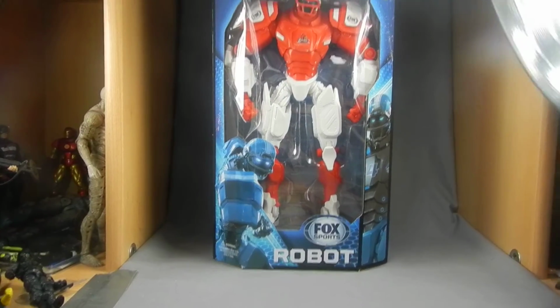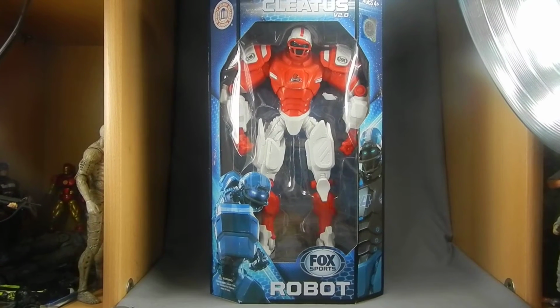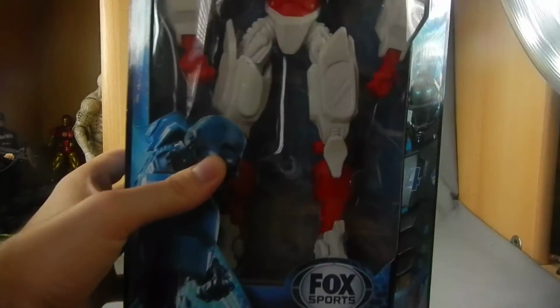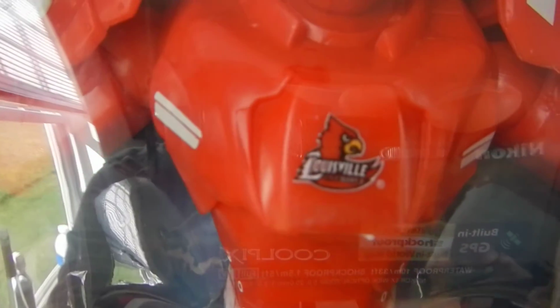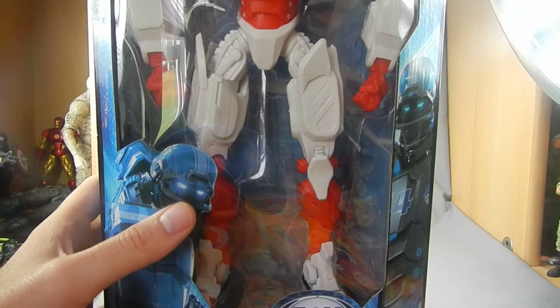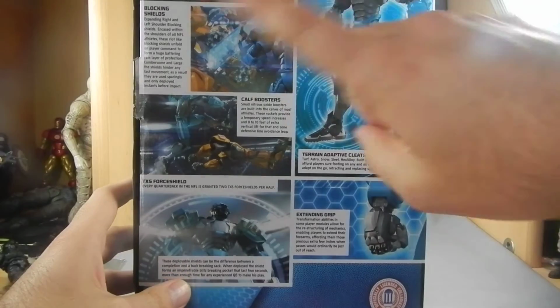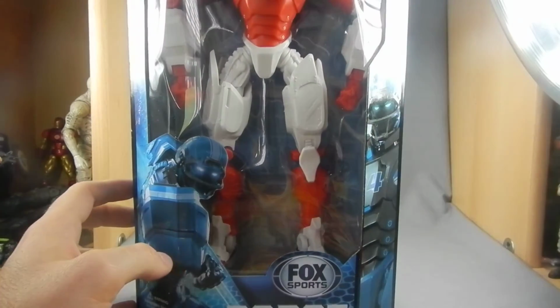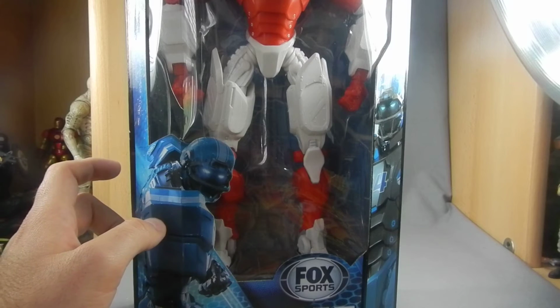So this guy is Cletus. These are the V2 bodies for the Fox NFL robots, or in this case, I guess NCAA robots. Yeah, this is for the Louisville Cardinals. And again, I'm just not a huge sports fan, but I do like these figures, although this one looks pretty cheap. I like to get the figures from cities I've been to, and I'm from Louisville, so hey, this one works for me. But lots of kind of robot-y art on the back, but not a whole lot of pictures of the toy. But yeah, the plastic looks pretty cheap on it. I'll probably review this guy. Paint is pretty crap quality too, but we'll get to that. He dropped from like $25 to like $16 on Amazon, so I figured it was time to pounce on that.